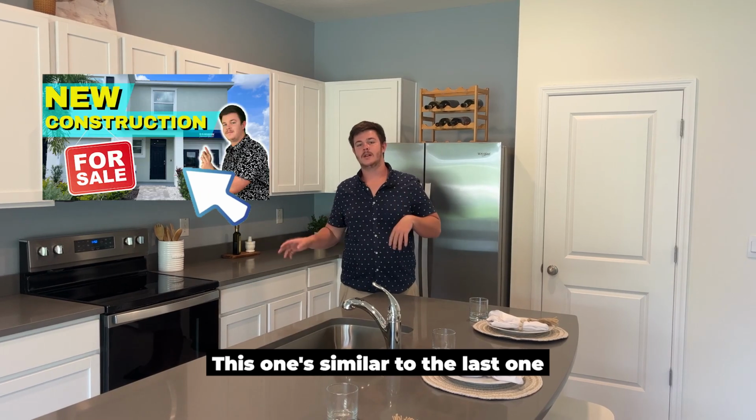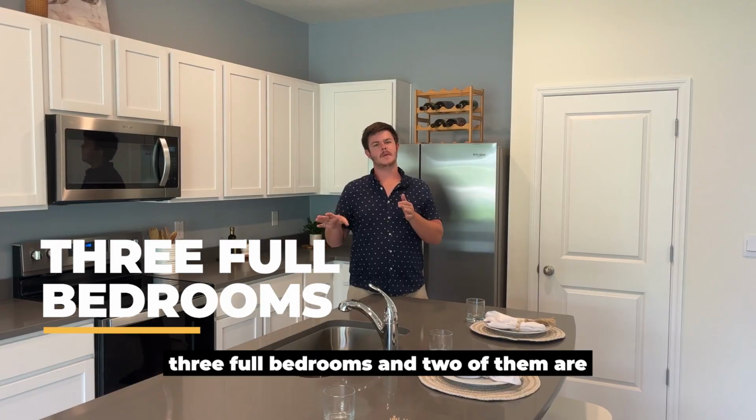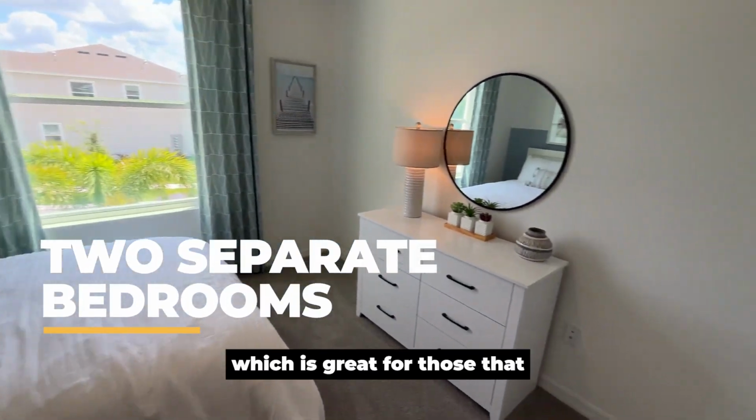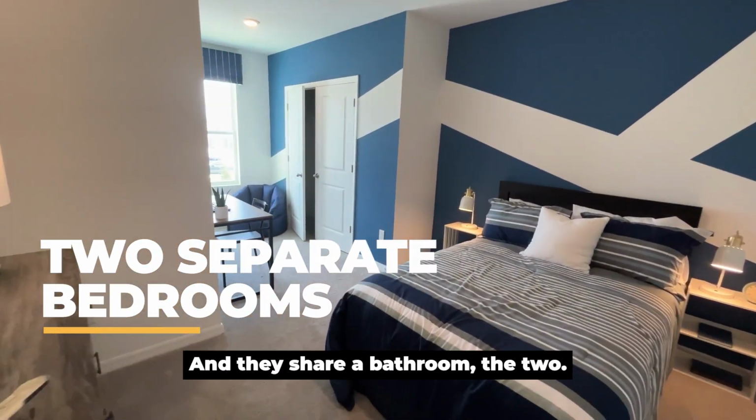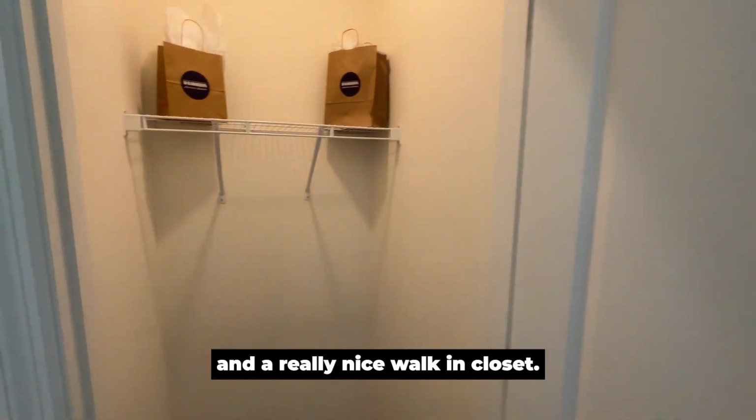This one's similar to the last one that we saw, except this one has three full bedrooms, and two of them are separate from the master, which is great for those that want privacy from their children. And they share a bathroom, the two. The master has a double sink and a really nice walk-in closet.